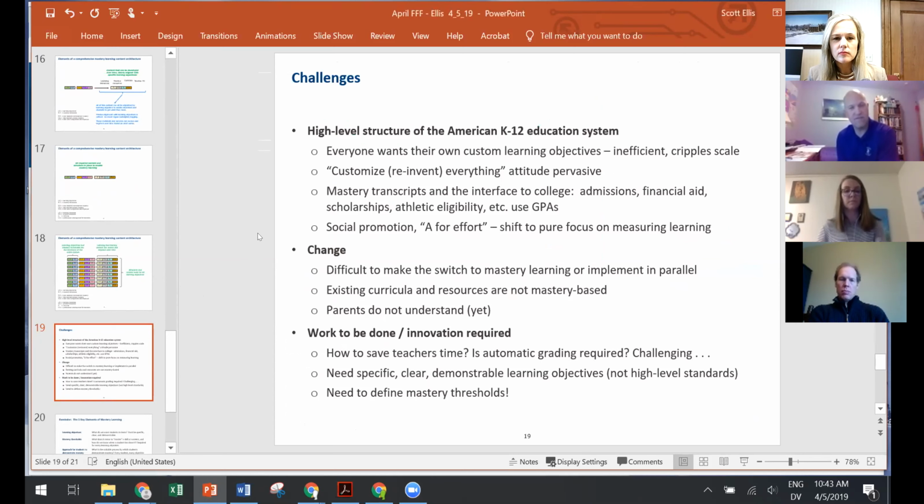Challenges. So mastery learning is tricky, and implementing it in a world where we have A to F and GPAs and 4.0s is challenging. Some key drivers of the challenges. First is everyone wants their own custom thing, right? You guys have seen this, I'm sure. Every school is different. Every district is different. State learning objectives are different. This cripples scale because now we need to recreate learning objectives and mastery thresholds over and over.